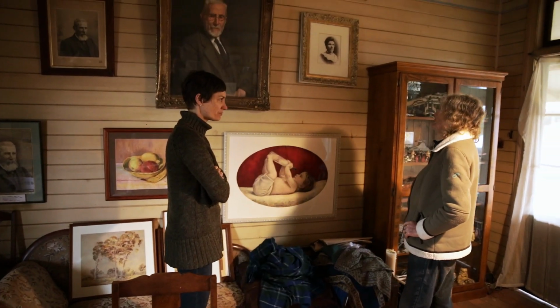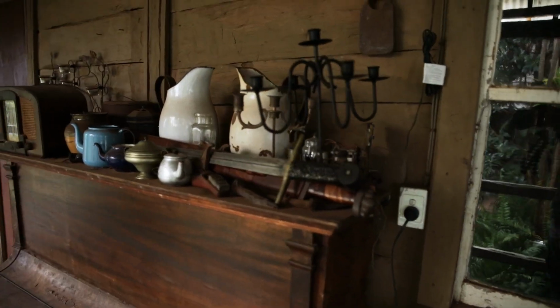Oh my god, I have had the best morning. We've come to Kilburnie homestead, which, as I mentioned, I did some research on last year, and Heather, who owns the property, has given us the tour of the place and then unleashed us to have a look around and take photos, and it has made my year.